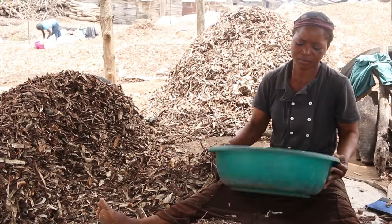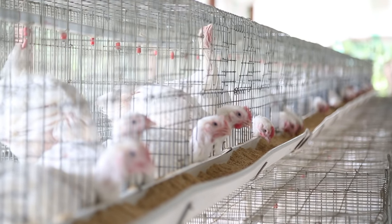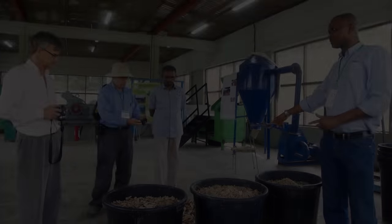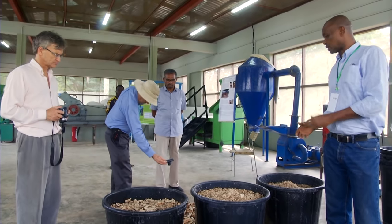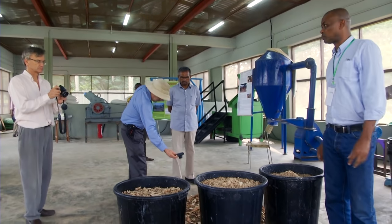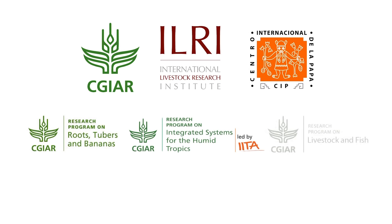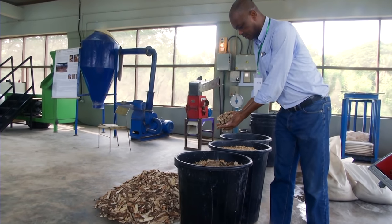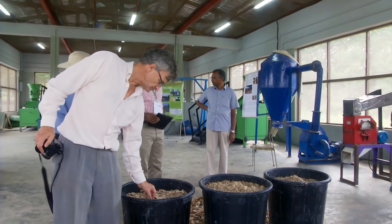As a result, farmers and the feed industry do not have access to processed peels of desired quality in sufficient quantities. In 2015, CGIAR scientists, working in its research programs on roots, tubers and bananas, humid tropics and livestock and fish, developed an innovative processing method that reduces drying time to 6 to 8 hours, yielding high-quality products that could be used to feed ruminants and monogastrics.